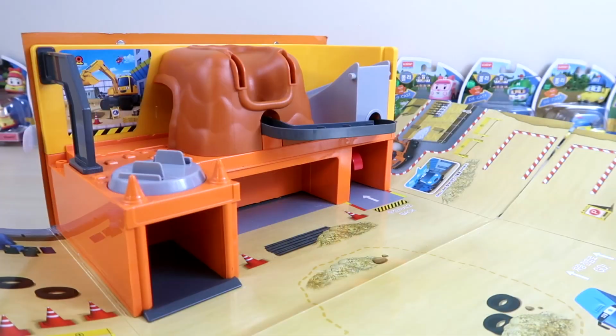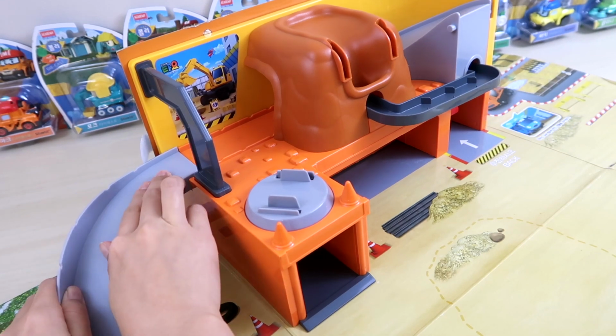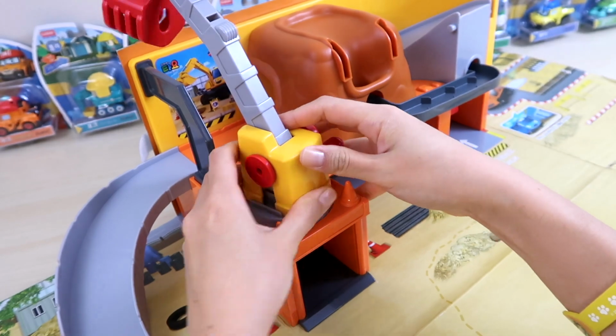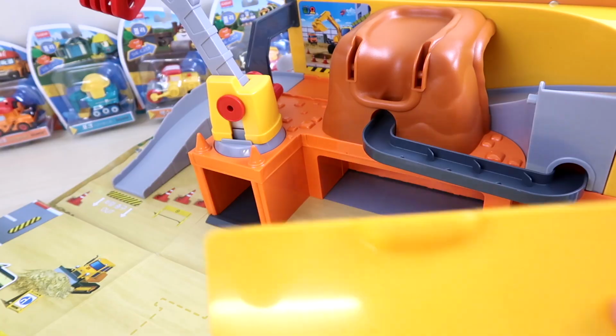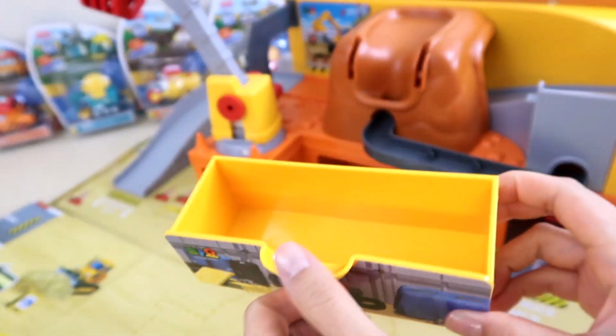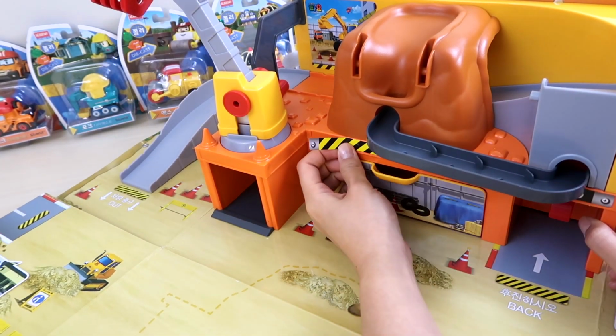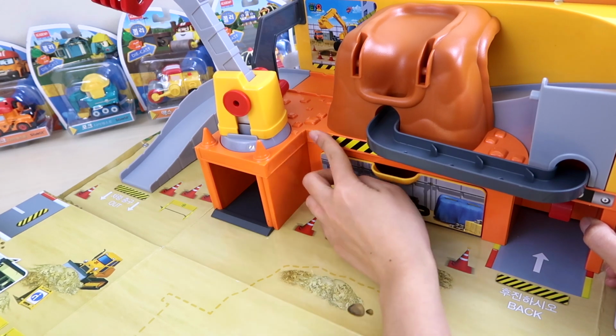Let's assemble the playset. The slide goes here, and the crane goes in here. Here's a construction site container. Time to add details with the stickers.